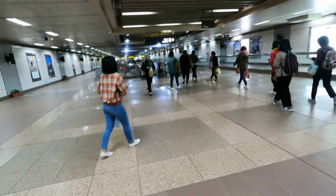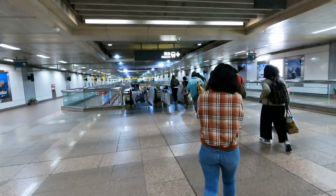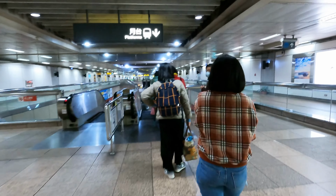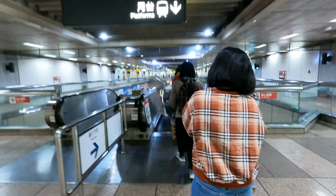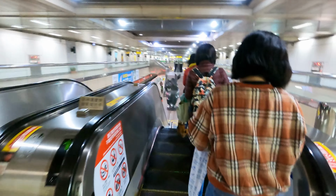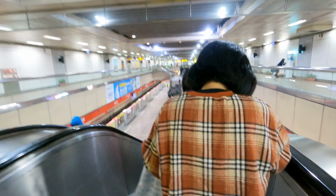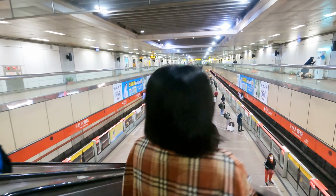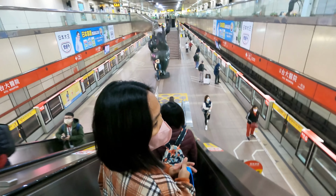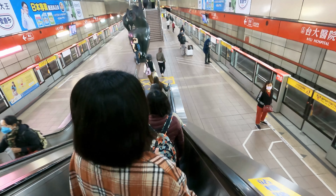Red Line. Here in NTU Station, NTU Hospital, National Taiwan University Hospital. And we're going to Shilin Market again. We're going to take the train going to Tamsui, okay, and then we're gonna go down at Jantan, the station before Shilin. Bakit? Binabaan natin kahapon para umpisahan natin sa pinaka-start.